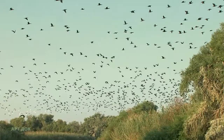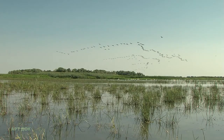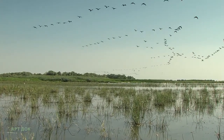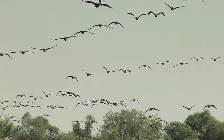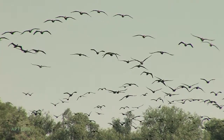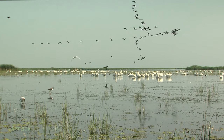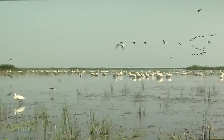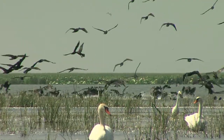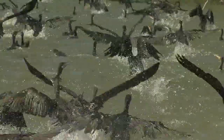Twice a day, in the morning and afternoon, lines of great black birds soar above the water. This is a flight of cormorants carrying out their collective fishing. They fly in groups of 40 to 50 birds and start their grand hunt. They circle their chosen school of fish and flap their wings to drive the frightened prey in the right direction.